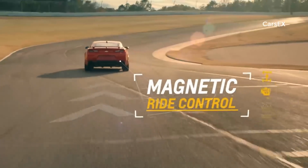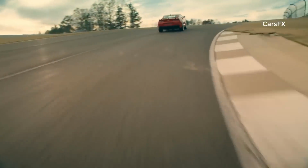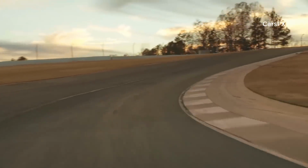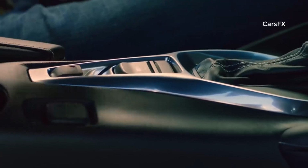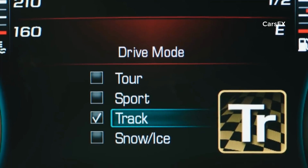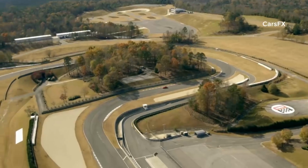There's also available magnetic ride control that reads the road 1,000 times per second, then stiffens the suspension for high-performance driving while never sacrificing a smooth ride. When you choose SS exclusive track mode through the driver mode selector, magnetic ride control adjusts damping to be significantly firmer, which is perfect for a day at the track.